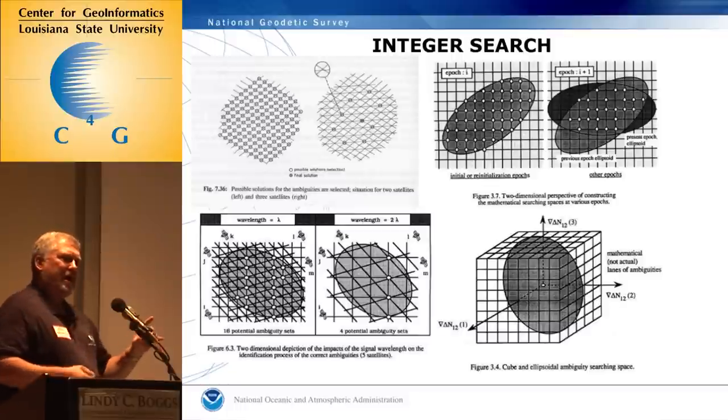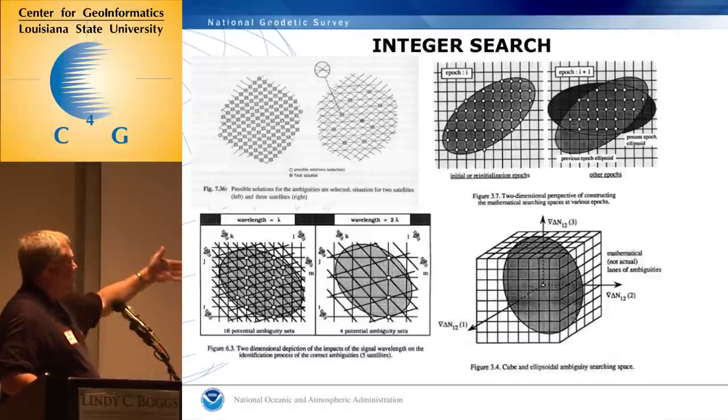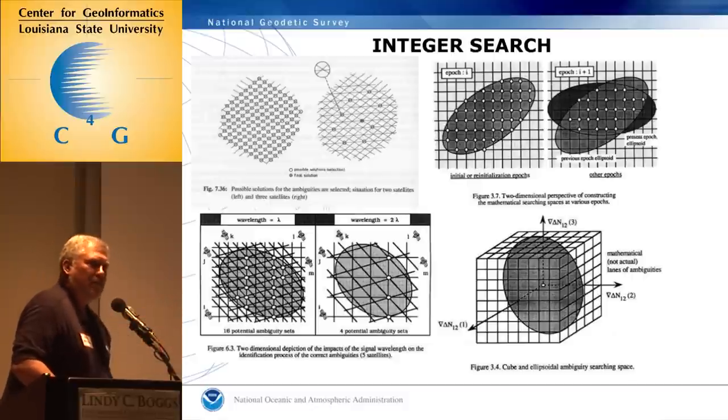Remember we talked about wide laning, combining the frequencies? So if this is possible with, I don't know, 5 satellites or whatever, these white circles are possible solutions of the integer count. But if you use a wide lane, look how it narrows it down to just 4 solutions, from 16 to 4. Okay, so all these techniques can be used by the receiver to figure out the integer count of wavelengths.